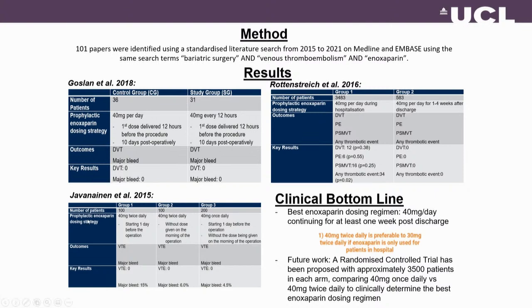and thus there may be underreported rates of certain types of VTEs within this data. The third study was by Javanian et al. in 2015. They had three groups of patients: group 1, 100 patients, group 2, 100 patients, and group 3, 200. Groups 1 and 2 received 40 milligrams twice daily of enoxaparin, and group 3 received 40 milligrams once daily.